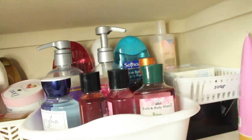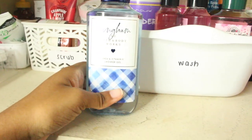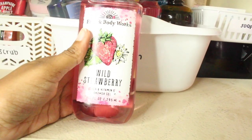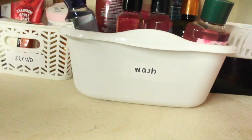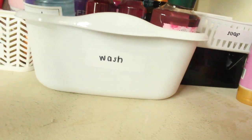Next in the wash bin, which is the biggest because I love wash, we have all my Bath & Body Works ones. So we have this Gingham Shea and Vitamin E Shower Gel. We have the Rose one. We have the Cactus Blossom one. And then my favorite, which is the Wild Strawberry. Next in the back here we have this Tree Hut Shea Moisturizing Body Wash in Hawaiian. I don't know how to pronounce that, but it's a very tropical scent, very nice. Then I have this Renpure Lavender and Honey Body Wash. I have another Renpure Body Wash. This pink one is the vanilla one.